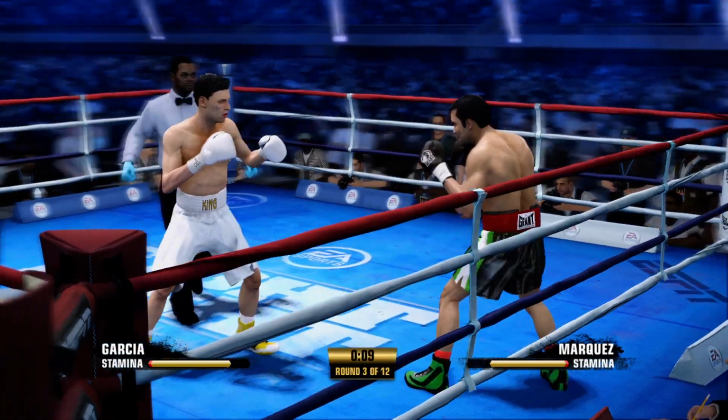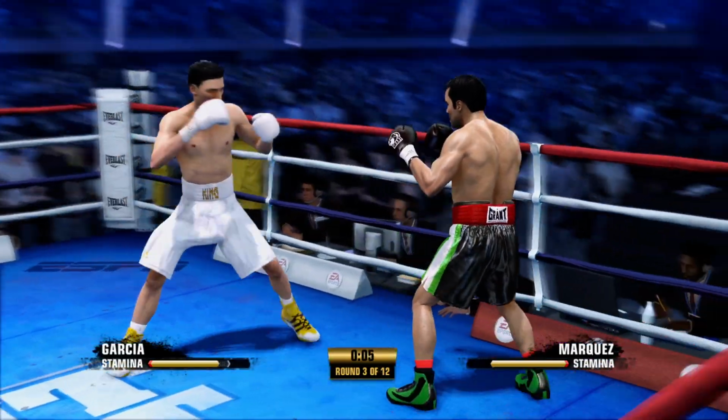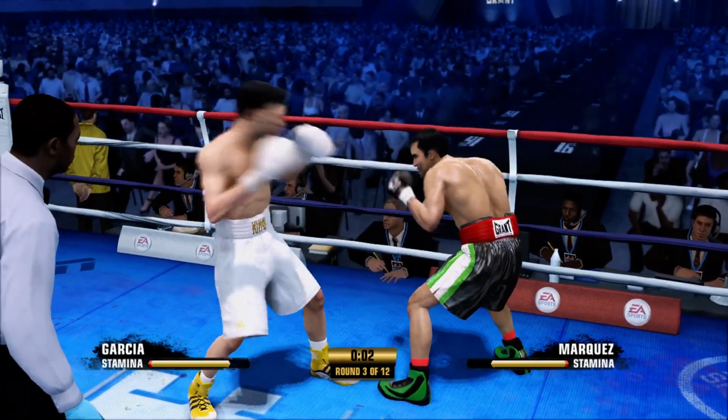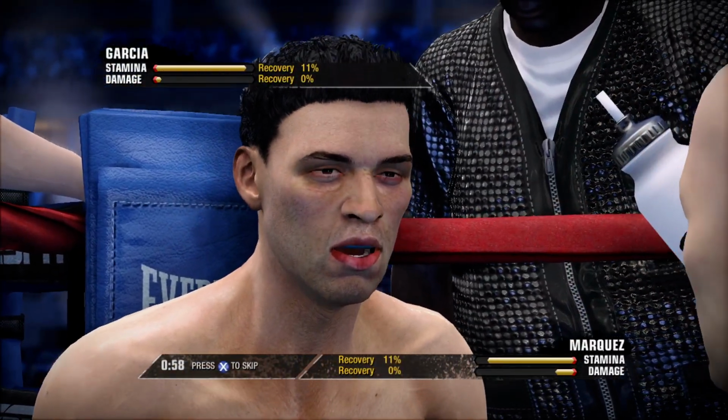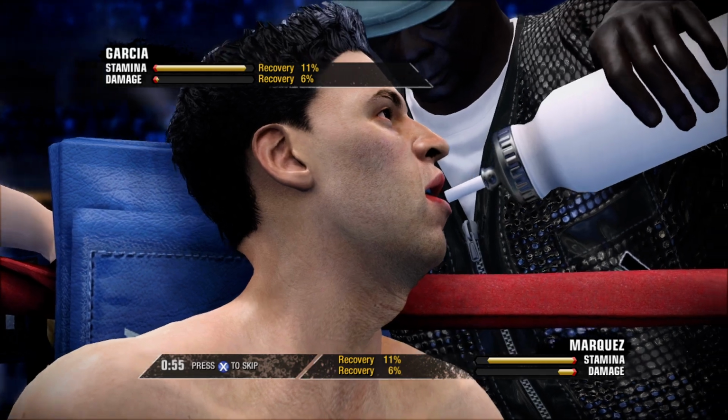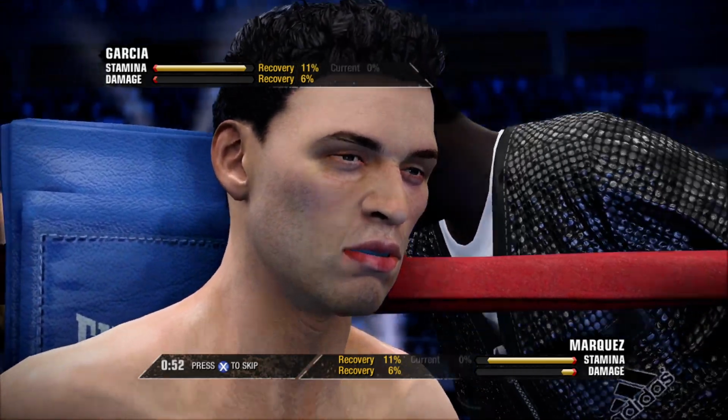Ten seconds to go in this third round. Back to the body. He fires off the combination there and it lands. Don't stand toe to toe. Three minutes gone by in this round.